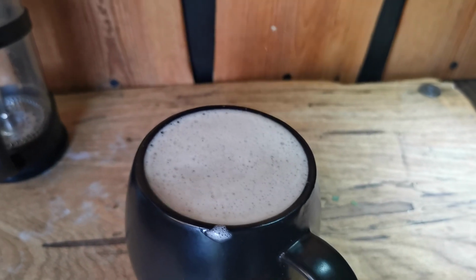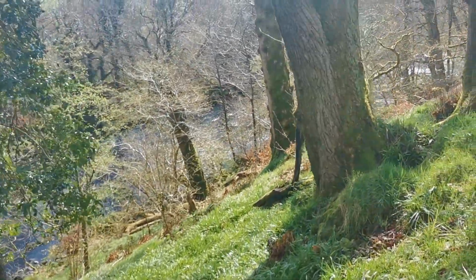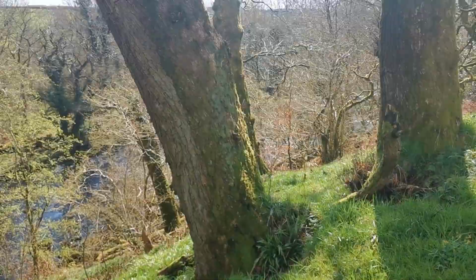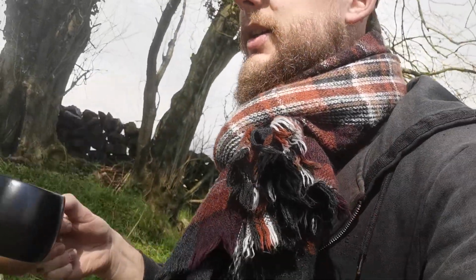Let's head out into the woods and drink this, somewhere nicer. It's also actually my birthday today, St. George's Day, April 23rd. There's a fantastic mushroom called the St. George's mushroom, purely for the fact it comes out around this time of year, but I've never been lucky enough to find it in Scotland, which is a bit of a shame. But I have my wonderful dandelion coffee to have in this beautiful woodland. It was raining just seconds ago, and look at it now.